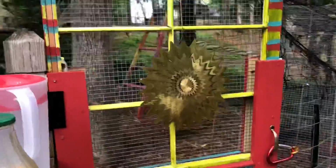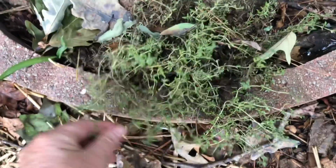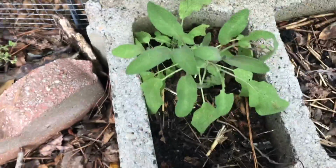We did most of all of this from scraps, so it was fun, honestly. I have some thyme in here, garlic, some sage from clipping, and I need to put something here. And this is literally from compost. Okay, I hear you, Queenie.